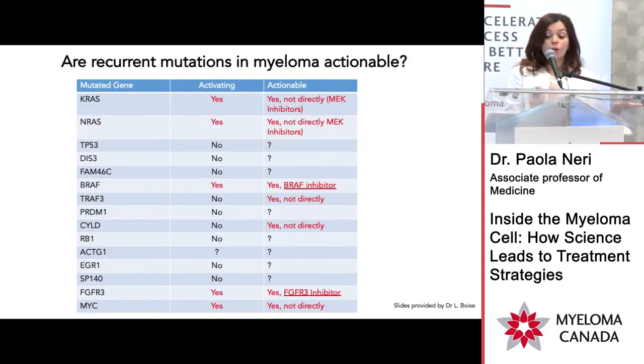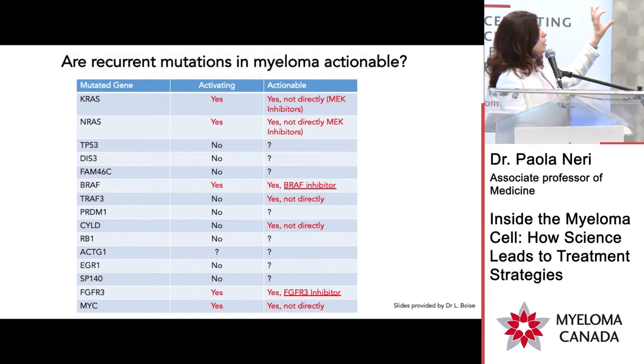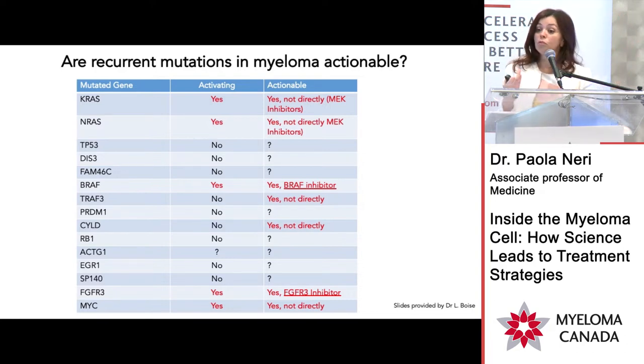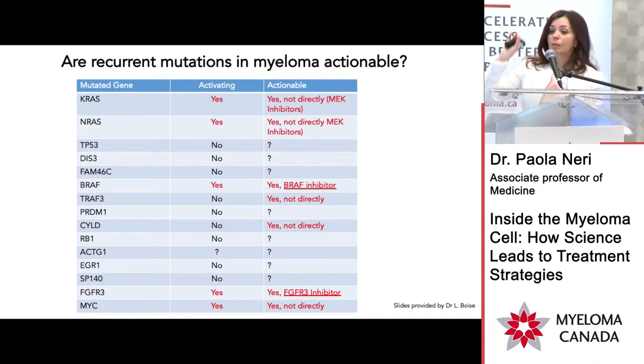But it's important because now that we know what the most frequent ones are, we are trying to work in the lab to find different drugs that can actually go after each single mutation. You see, for example, that if a patient with myeloma has a KRAS and NRAS mutation, there are drugs called MEK inhibitors that can be used to target this mutation. Or if there is a BRAF mutation, there are BRAF inhibitors. Or if there is FGFR3, another gene mutated in patients with myeloma, there is an FGFR3 inhibitor.